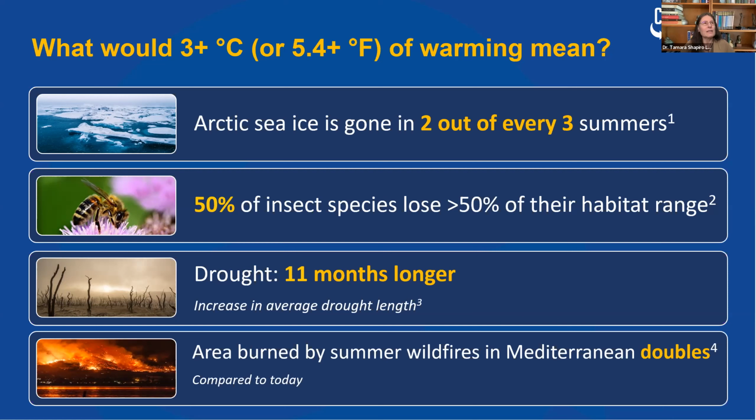be completely ice-free. This has significant implications for the absorption of solar radiation at the surface, because you move from a bright white surface, which reflects a lot of that solar radiation back out to space, to a dark surface which would absorb 90% of the solar radiation hitting it. So that's a significant impact.